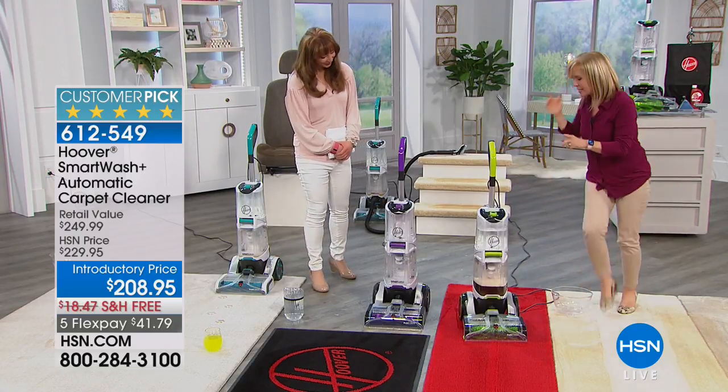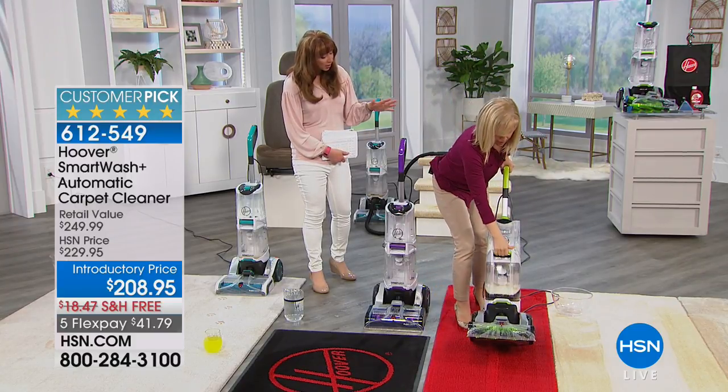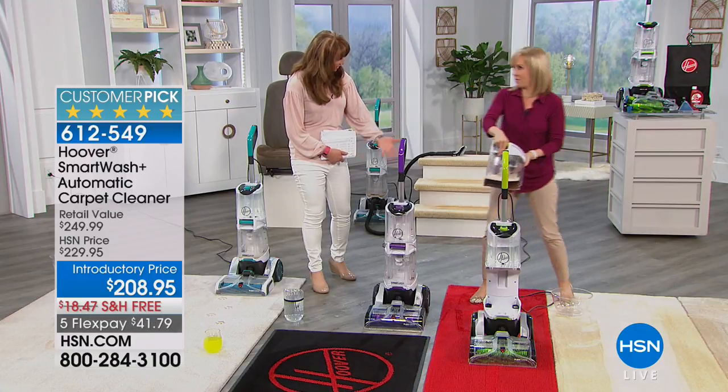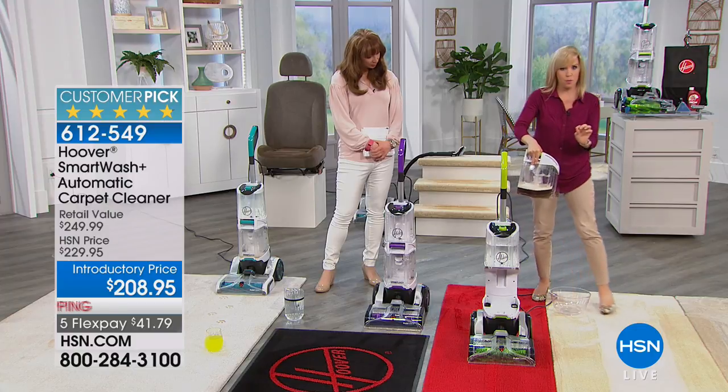So let me show you how to empty it out. New design. And you were saying too, this is about half, not quite half what the other competitor would weigh. Yeah, it is half. It's 18 pounds. So it's lightweight, but it is full size, full power.